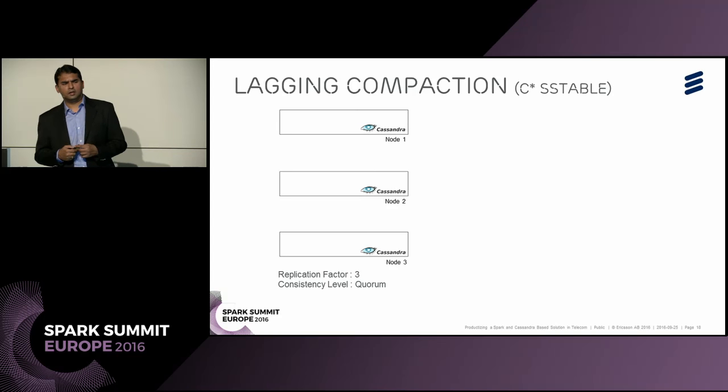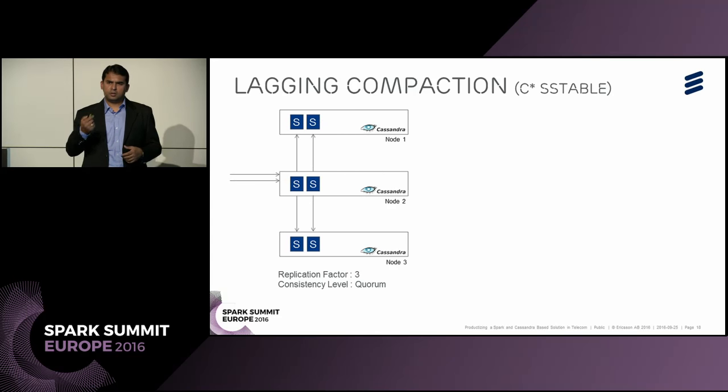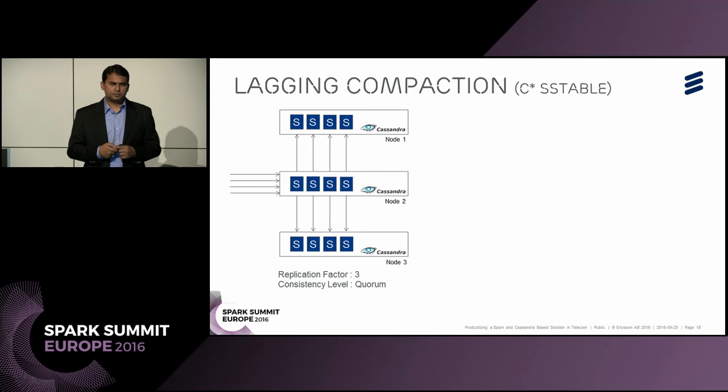Second challenge is lagging compaction of Cassandra SS tables. Here, what happens is that whenever a request comes, an SS table is created in the hard disk, and that's how Cassandra works. Similarly, if your replication factor is 3, all 3 nodes will have 1 SS table for that particular information. For the same record, for the same voucher in this case, if another request comes changing its value, another SS table is created across all 3 nodes, and that keeps on happening as long as changes are coming.